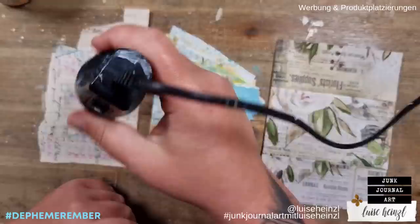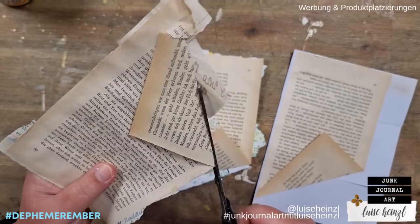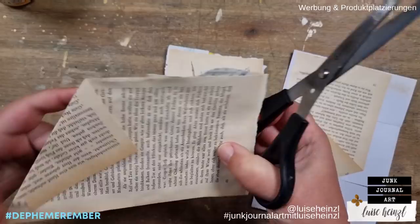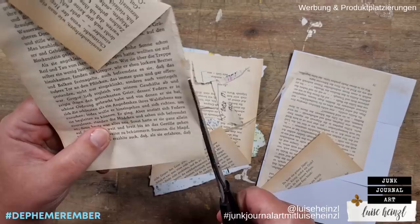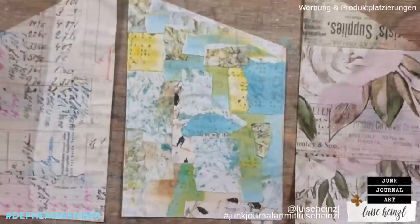When everything is really, really dry, you can start cutting the overlapping pieces here. As you can see, I did my collage really roughly, and then I'm just cutting this because this is the easiest way for me. This way you can get really straight edges on this pocket house, because you can use this book page as a template to cut straight along, and with scissors that's really easy, because it's only paper and glue. Of course you can use your paper trimmer as well for this step.